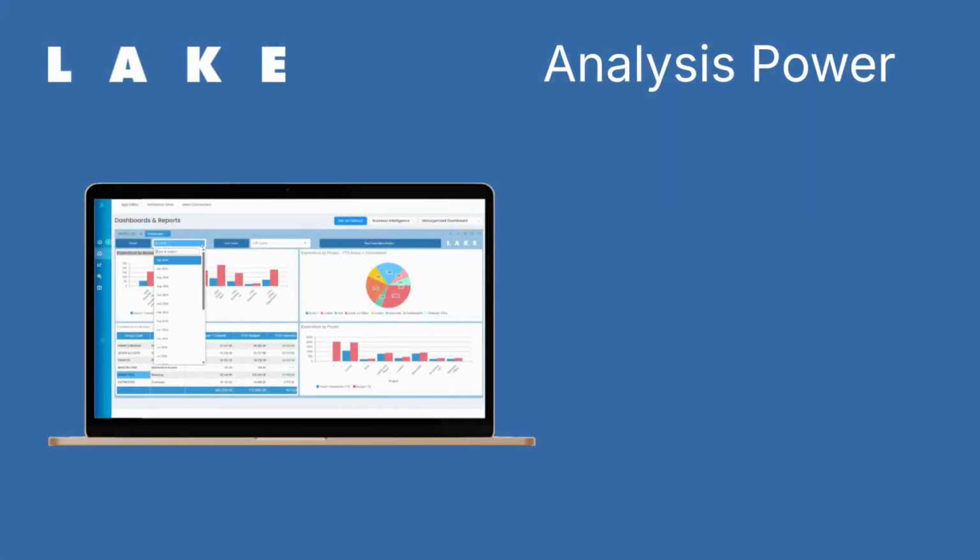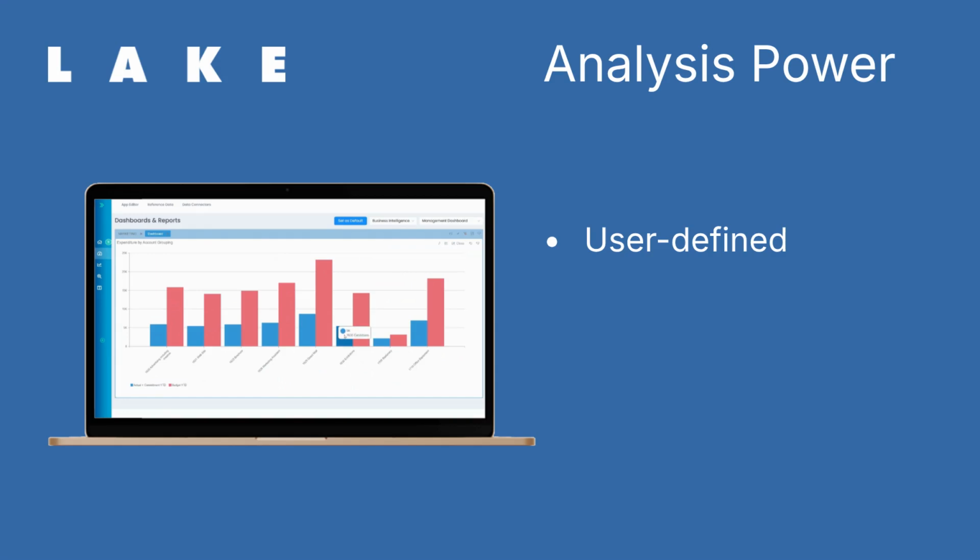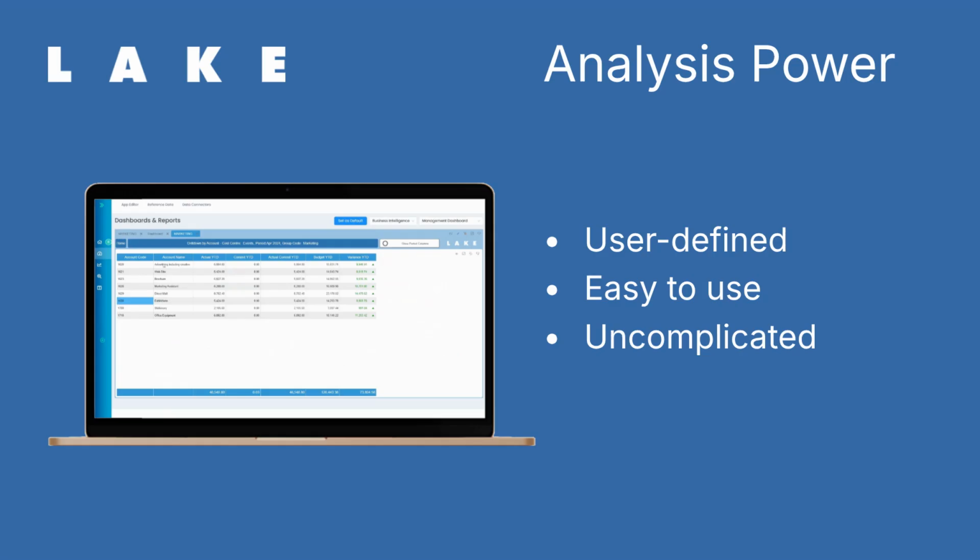Fifth in our tour of SunSystems highlights is analysis power. SunSystems is renowned for its analysis flexibility. User-defined account and analysis structures allow you to analyze financial, statistical, and other business information using dimensions of your choosing, such as entity, cost center, project, fund, and person. Analysis is easy to set up and does not result in a long and complicated chart of accounts.